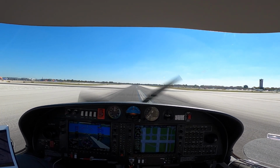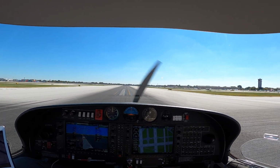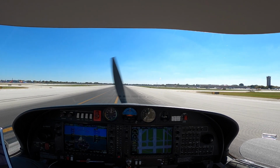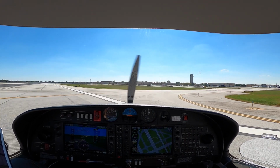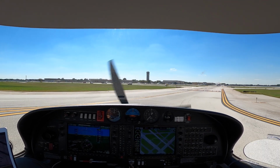1973, turn right, contact ground. Over to ground, 1973. Diamond Star Echo Yankee Zulu, make a right turn on Yankee, cross runway 31 left, then taxi to parking. Right on Yankee, cross 31 left, and into parking, Echo Yankee Zulu. Flexjet 424, contact Chicago departure, 128.2. 128.2, Flexjet 424, see ya.